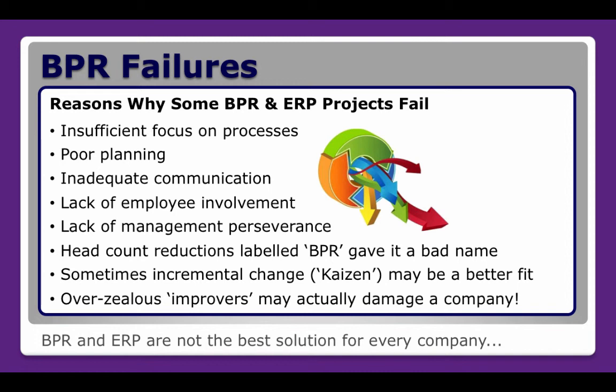And you sometimes have overzealous improvers, people who are really convinced that the big bang and putting everything in their image and how they'd like it would actually be a good thing, but it can damage the company. So you have to be careful with BPR.